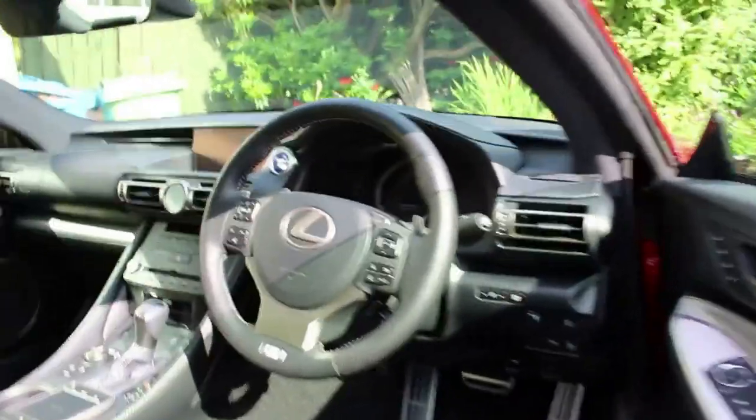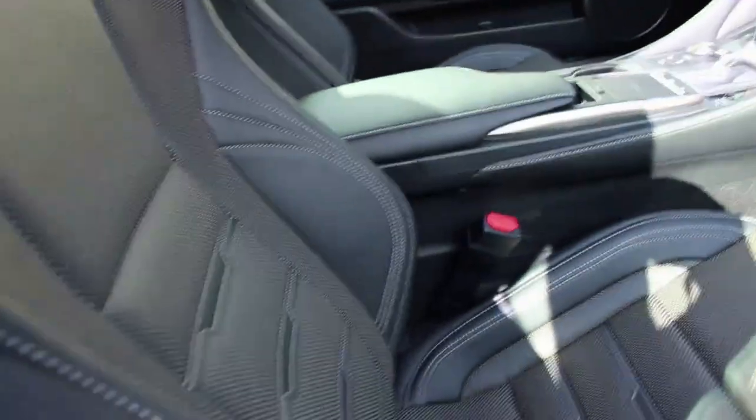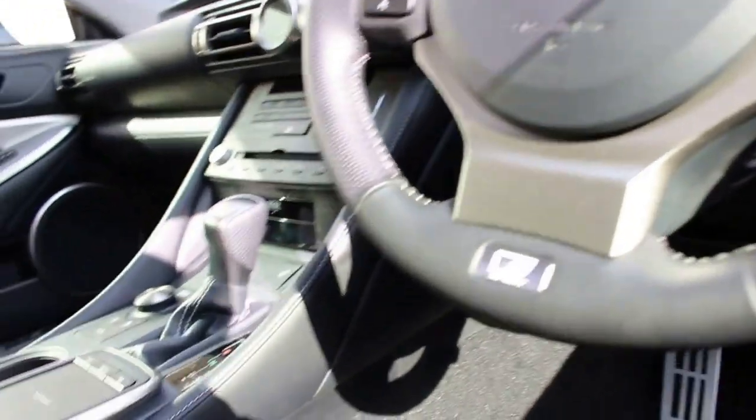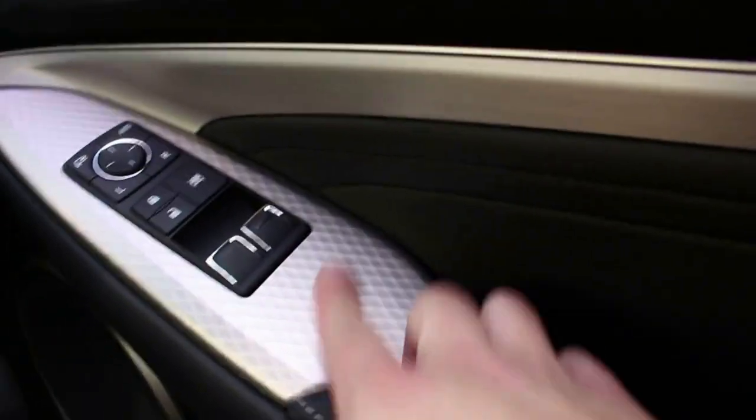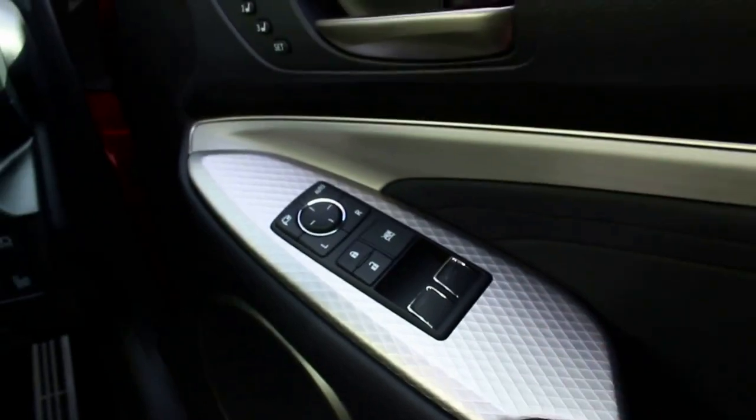And that's the interior, so very similar to the IS. Heated and ventilated seats, heated steering wheel. Got a nice F Sport steering wheel with leather padding. Quite a fan of this material here in the doors, kind of perforated, kind of texturized, even steel, and nice kind of swooshes and sways and stitching going on the door.